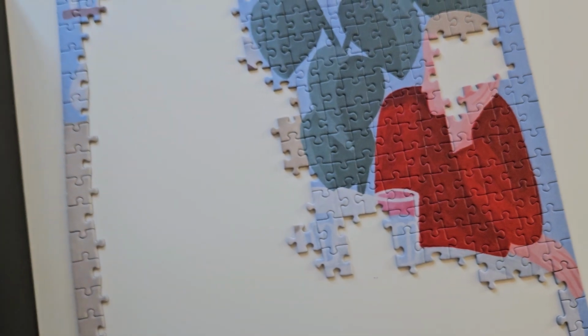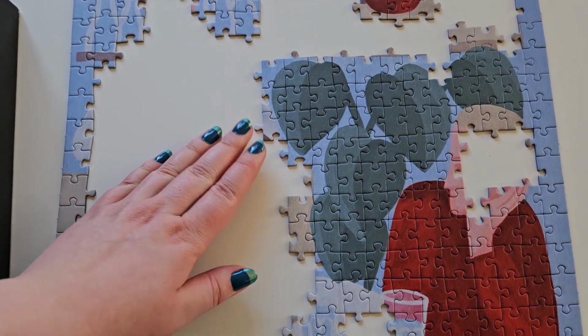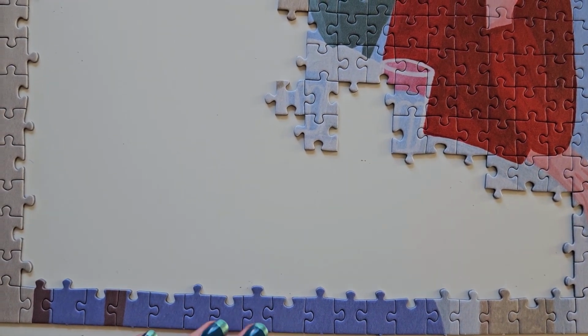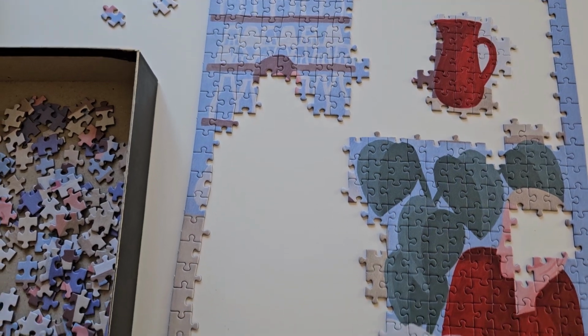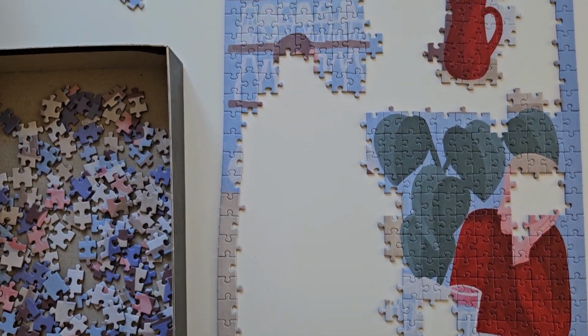So yeah, really the only slight negative thing right now is the loose fit. And let's see if these false fits here are going to be a problem going forward. But overall, I'm really enjoying this, both the quality and the image.